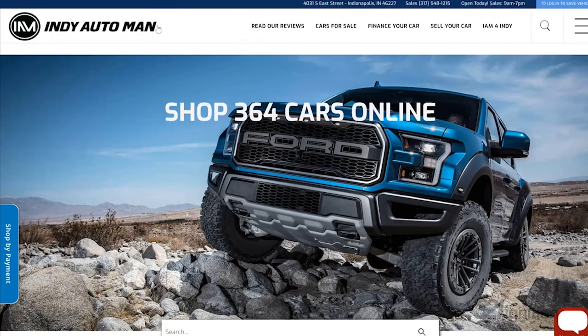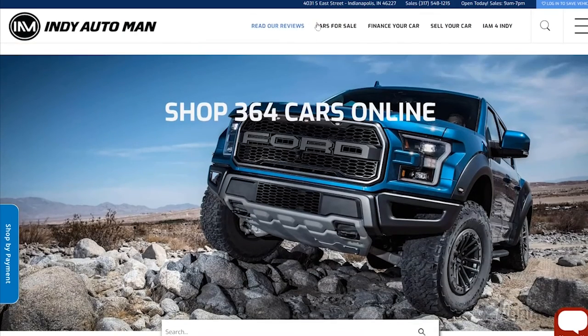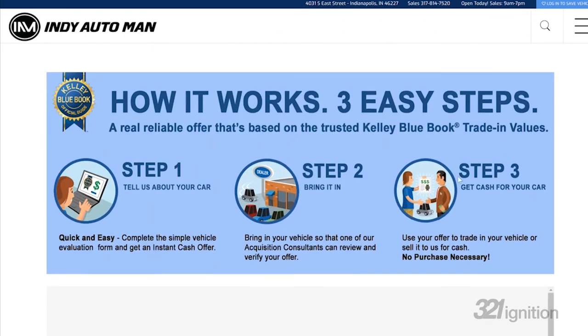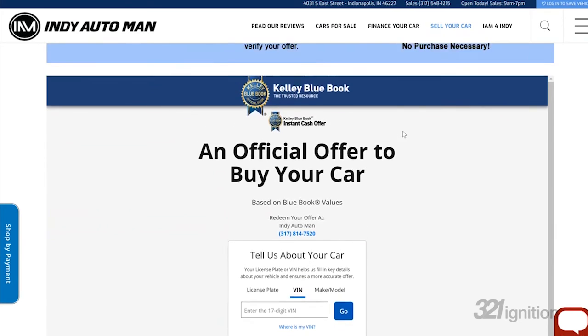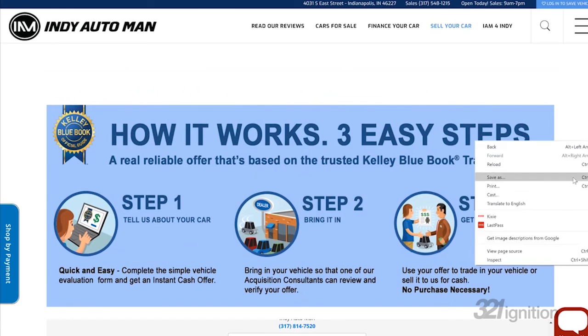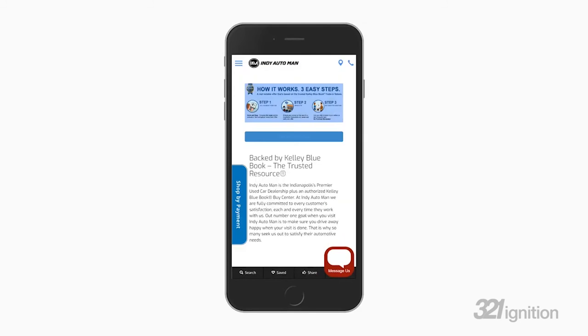Okay, let's go to one more example. So Indy Automan, this website is powered by Dealer Inspire. So let's see, sell your car to us. When I click on that, here again, they have a Kelley Blue Book. And in this case, they have the Kelley Blue Book as an iframe. So even though they're not taking you off the website, it is an iframe. So let's change this to a mobile screen and see what the experience is going to be like. Let's refresh.